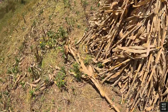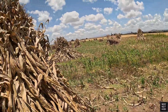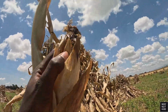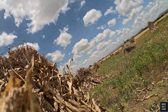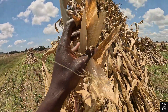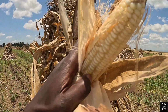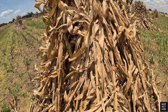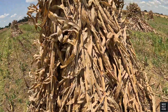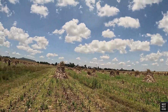So you see, you hire a group of men or everybody, because it's both men and women who usually do this harvesting job. So you take a cob like this and you peel off like that, and then you break. You break here, you remove your cob like this, and you remain with this. Then you just throw it down there, and then some people will be going around to collect. Yes, that's life in the farms.